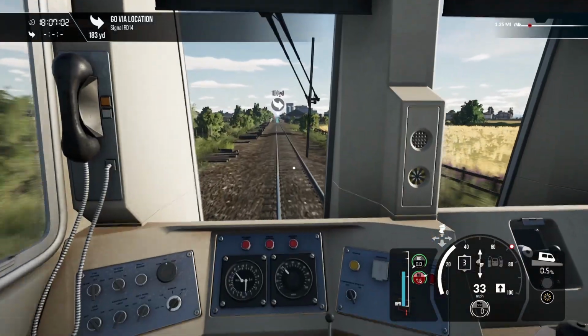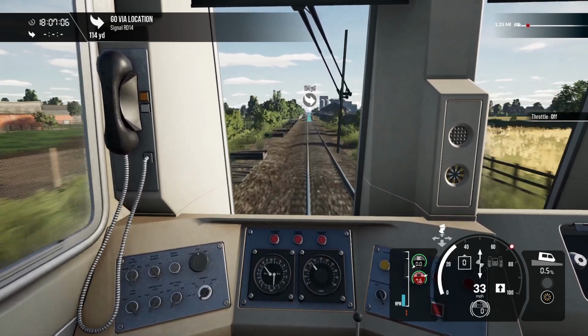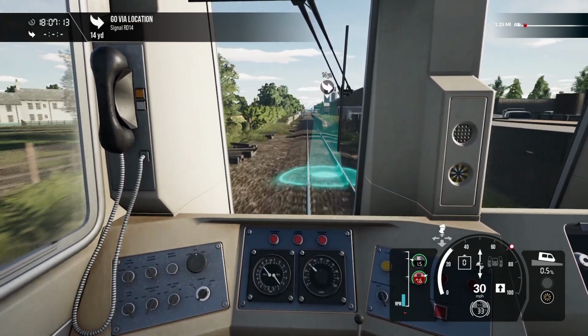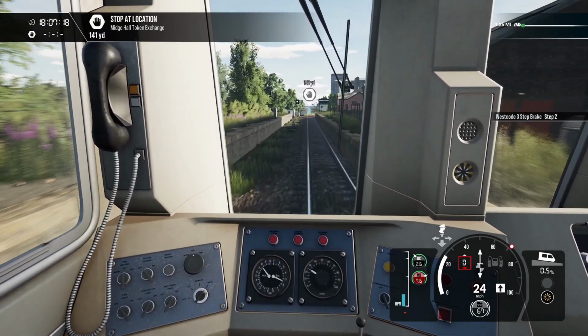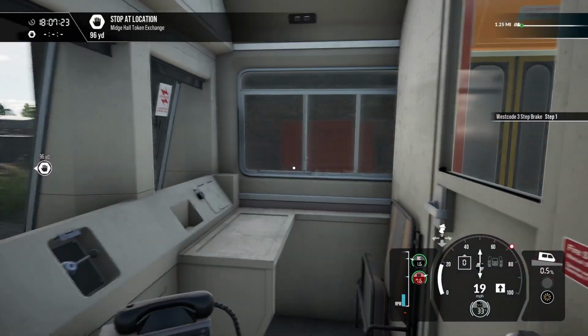Along and it'll slow doors. I like the doors of Pacer livery. It looks great. This isn't Croston, is it? Oh, so here's the Bidge Hall. Good thing I slowed down. Here's the Bidge Hall token exchange. We are going to have to get a token. So I'll open the window.